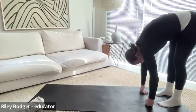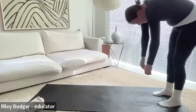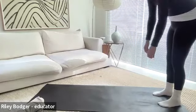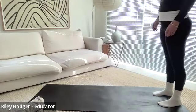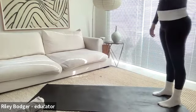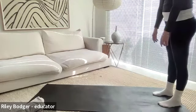Keep weight even through the legs and the feet. Scoop the belly, start to roll all the way back up. Nice and slow and controlled. We're just going to do one more like this. You can open the shoulders at the top. Start to tuck the chin slightly. Look down towards the floor, just towards your big toes.